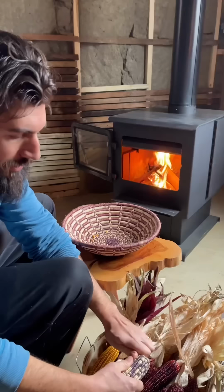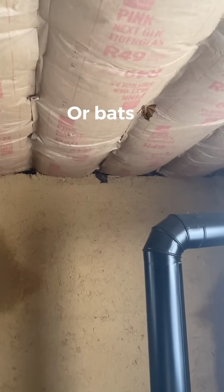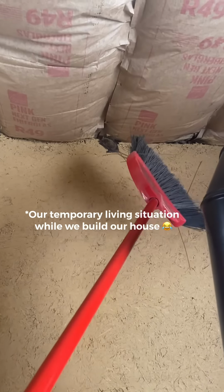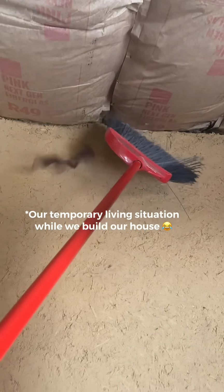If you've ever lived in a home or a barn like us with mice, you've probably heard them scurrying around through the walls and ceiling at night on the way to the kitchen. But the walls in a straw bale home are basically a solid mass.